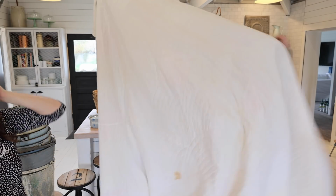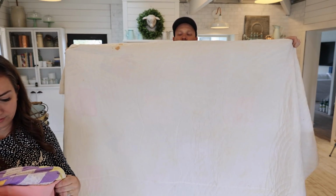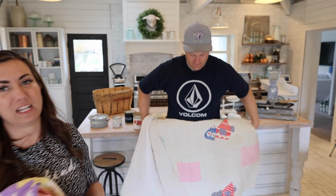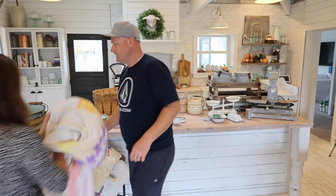Yeah, that one is actually bigger than this one, but they're all hand stitched. This one needs a good washing. Yeah, this one looks like they used a machine. But this one, hand quilted. Both $79.95. I love tattered quilts. Okay, those are going in the laundry room.